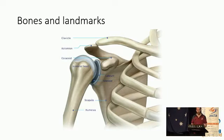I'm not going to really focus on that. I'm going to focus on the key landmarks, the key pieces that we're really going to think about. So we have the scapula, or your shoulder blade, and I'll point to that over here. So the scapula is here, okay?